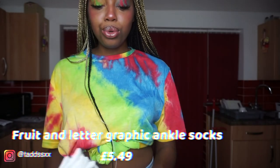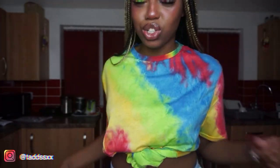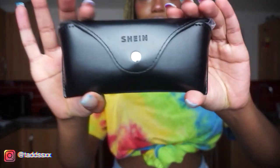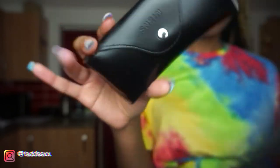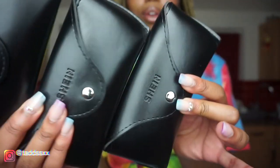Let's get on to the jewelry. So these next four items are basically sunglasses. I had to get some new sunglasses to add to my sunglasses collection, because first of all, I've got sunglasses that are two years old in trend. These glasses come in one of these black cases, which I'm really gassed about, because when it comes to going on holiday, you have something to put the sunglasses in. These are really convenient and cute. I really do like them.